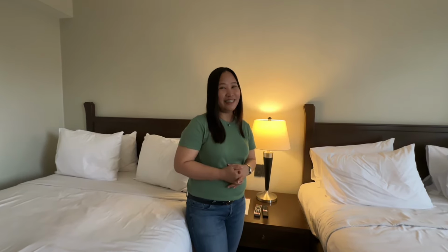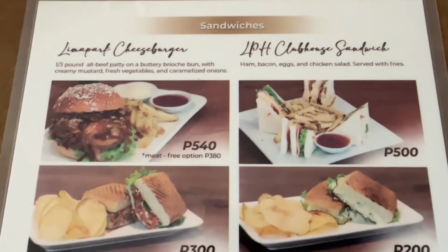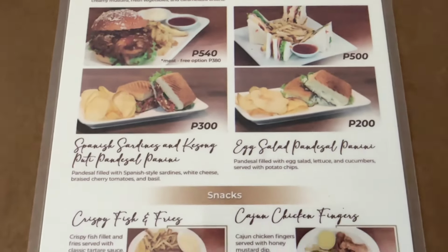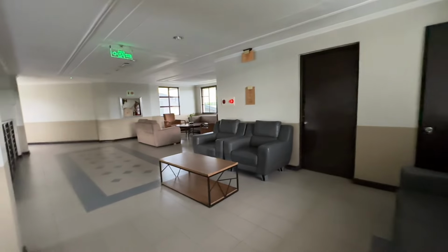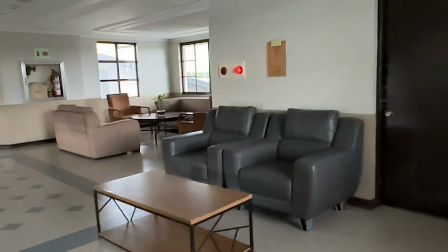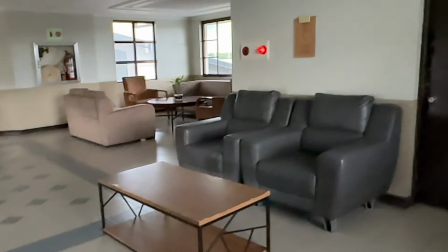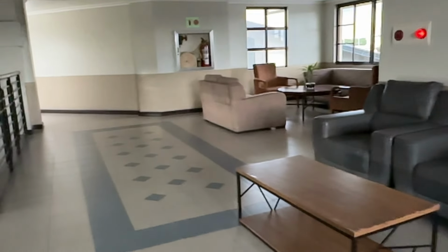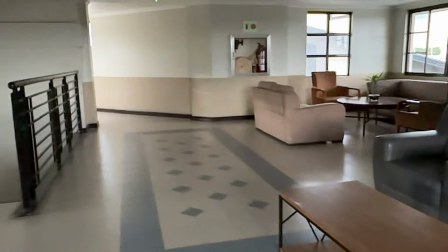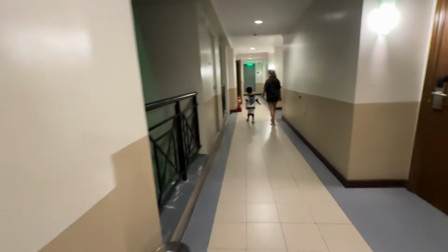So let's go! And by the way guys, kung tinatamad kayo magpunta sa kanilang restaurant, ito yung kanilang menu, so pwede kayo magpa-room service. Ang room pala namin again is room 341, so it's a corner room. And once na lumabas ka, ito yung bubungad sa'yo, itong lounge or lounging area na pwede kayo magstay kung gusto nyong tumambay-tambay lang. Time check, it is now 7:45 PM.